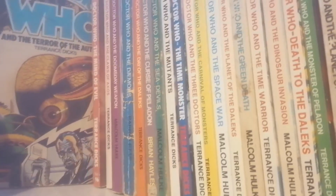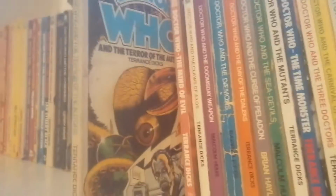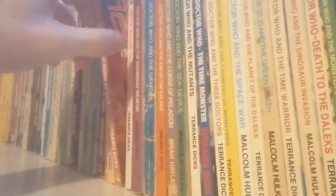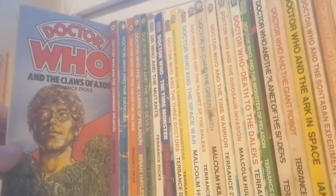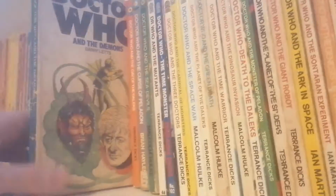Doctor Who and the Terror of the Autons. Again, a very iconic and classic cover. Doctor Who, The Mind of Evil. Doctor Who and the Claws of Axos. Doctor Who and the Doomsday Weapon, otherwise known as Colony in Space. Doctor Who and the Daemons, a very battered copy, but again, one I'm very happy to have.